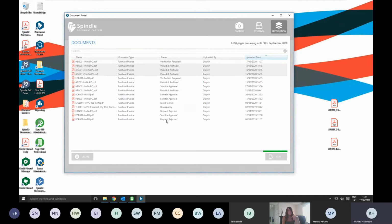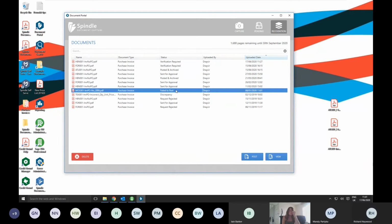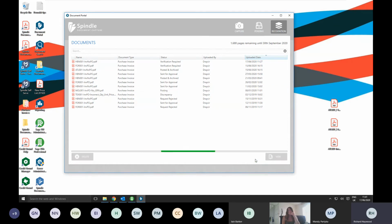If you hover over the particular comment, like this one, failed to post, we can take a quick look why. So if you've not matched all of the invoices, quantities, receipts, so it's basically I've not GRN'd those quantities in order to post that invoice. However, you can do a manual override and decide to post it anyway. You might decide, well, actually, we've got the item sitting next to me, it'll be GRN'd later on. We're fine, let's just post it. So that'll now post to Sage.